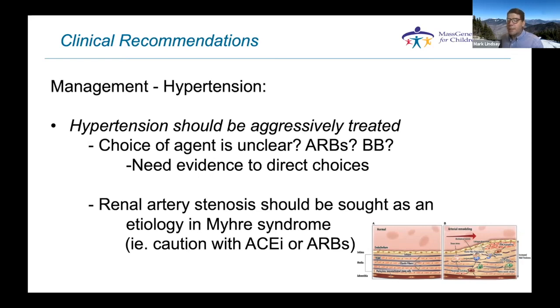So the choice of the agent isn't entirely clear. I think we need more evidence to direct our choices, but at least right now, angiotensin receptor blockers or beta blockers in childhood seem reasonable to me. And we also need, and should have been done if you had the CTA at initial, to rule out renal artery stenosis as an etiology, because in those people, we may need to use caution with angiotensin receptor antagonism and check labs or use lower doses.